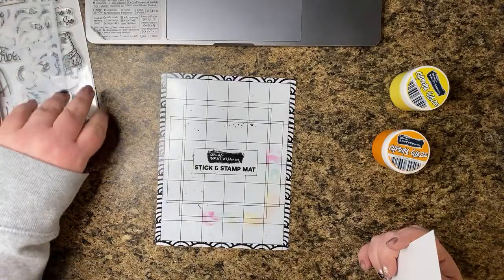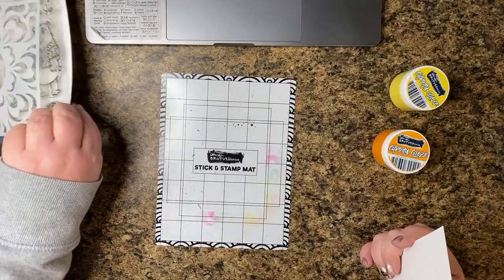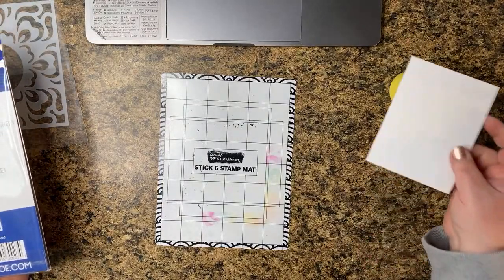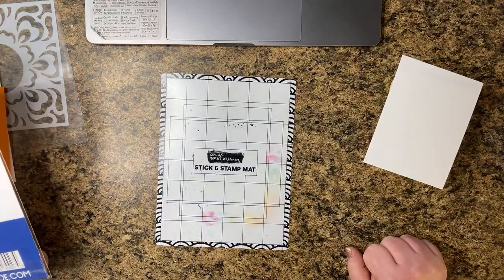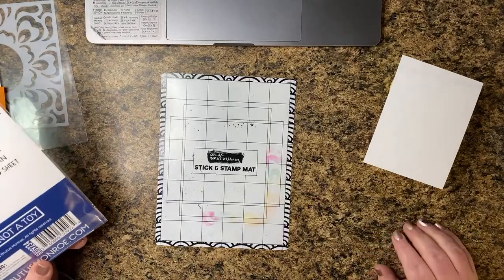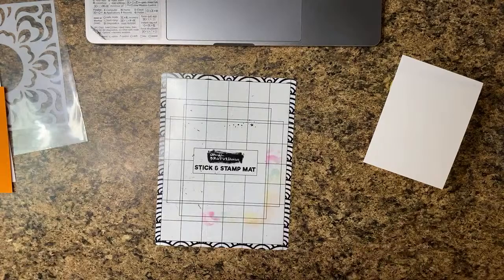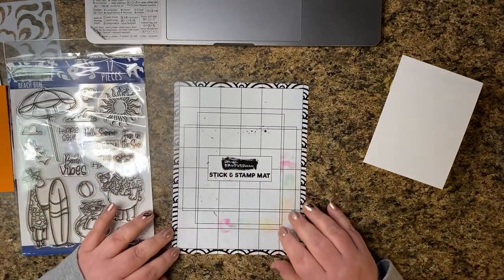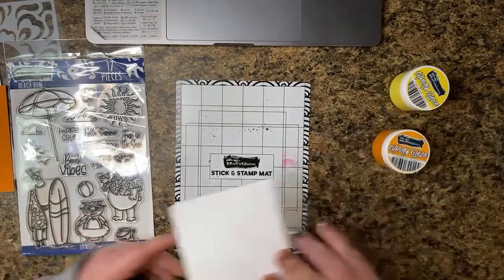How's everybody doing? Happy Tuesday. I'm excited and happy because we're having the weather where we can eat outside, and I love eating outside. We didn't get to do it tonight because my tables and chairs are not out on the deck yet, but this is the weather. I got that spring fever. I'm anxious to get outside.